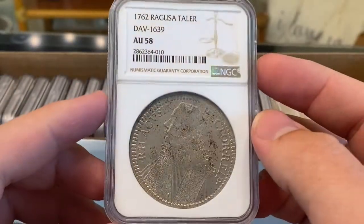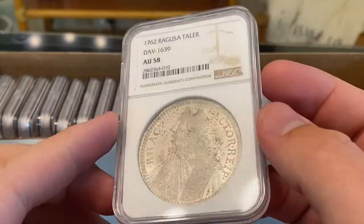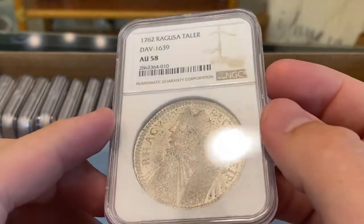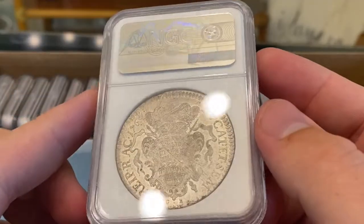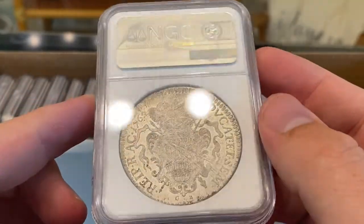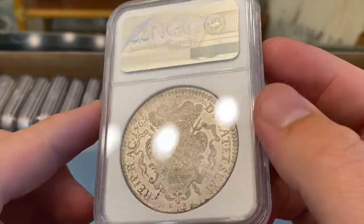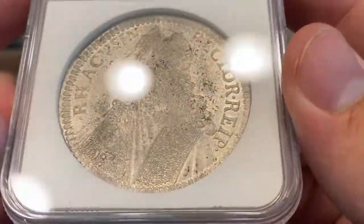So this Ragusa thaler from 1762. Ragusa is now the city of Dubrovnik, but it was formerly its own territory for quite a while, and it has an interesting story. I'll tell it in more depth once I get to this part of my collection in the normal course of videos, so keep your eye out for it. But I was really happy with the coin overall.